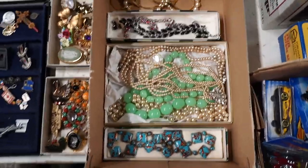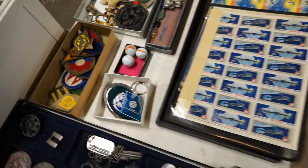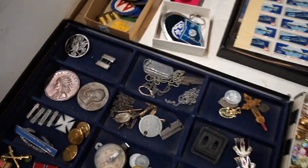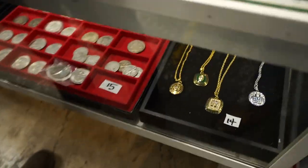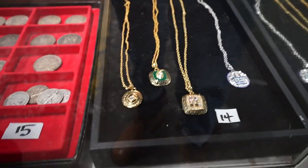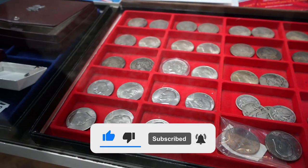Cute. A lot of neat old jewelry there. More old jewelry here. Some nice space stamps. Military stuff here and there. There's a reproduction Chiefs playoff ring, some more of that kind of jewelry. Here's a bunch of peace dollars, silver peace dollars, and Morgans. A lot of coins in here.